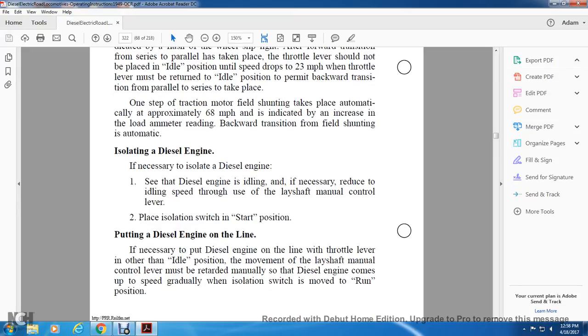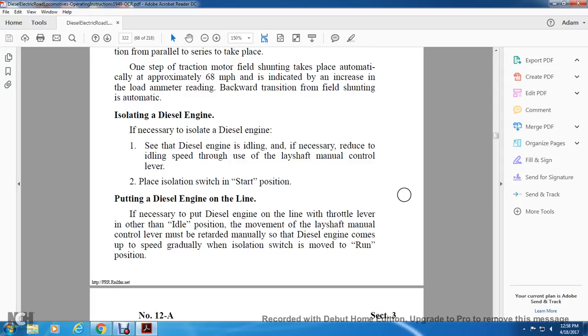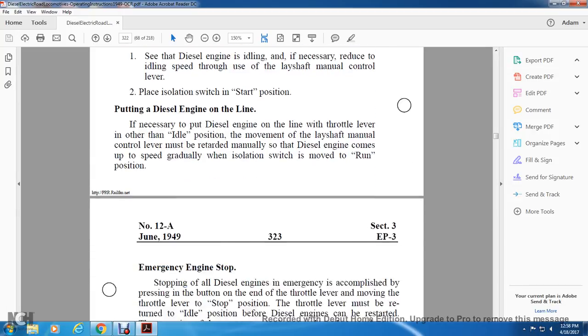Isolating the diesel engine. If necessary to isolate the diesel engine, set the diesel engine idling. If necessary, reduce the idling speed through the use of the sleigh shaft manual control lever. Place the isolation switch in the start position. Putting a diesel engine online. If necessary, put the diesel engine online with the throttle lever in other than idle position. The movement of the sleigh shaft manual control lever may be retarded manually if the diesel engine comes up to speed gradually when the isolation switch is moved to the run position.